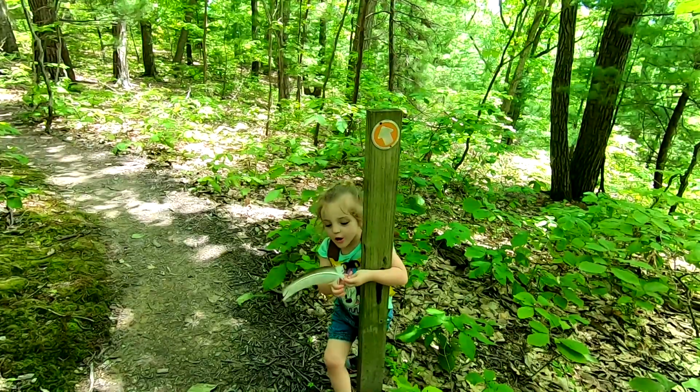All right, we're gonna go look at the other side of it because it goes up to the top of the hill and then it kind of has a loop around the top. So we're still not done yet. Follow the orange.